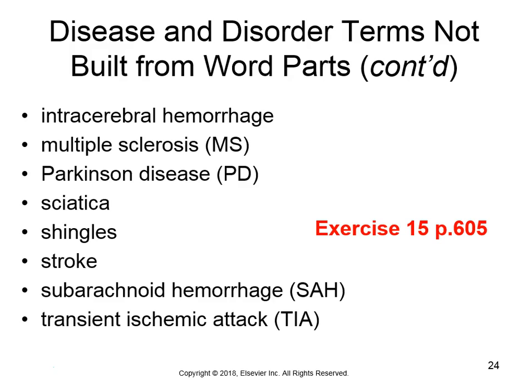Parkinson's disease is another degenerative disease. This affects a different area of the brain, or a different type of cells than Alzheimer's disease.